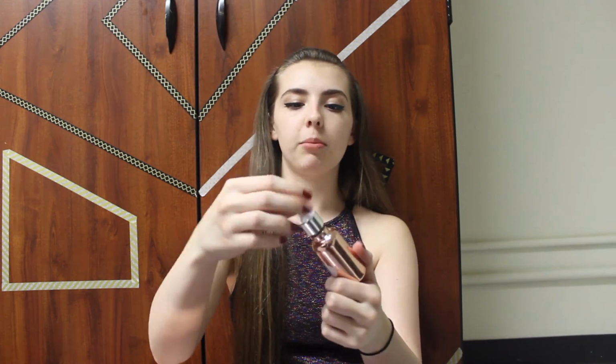Now I'm going to be talking about the serums that are in here and what the ingredients are and why I got these and what they're gonna do for my skin. Also, it comes in a limited edition rose gold bottle. It is so pretty. I cannot wait to put this on my vanity.